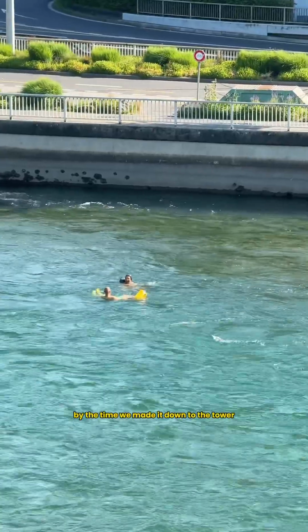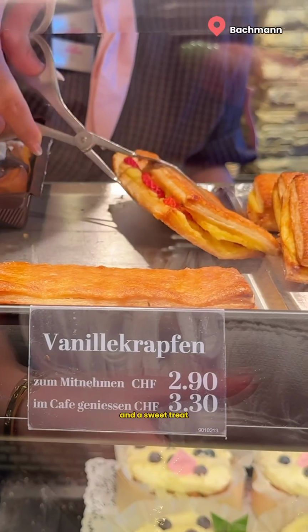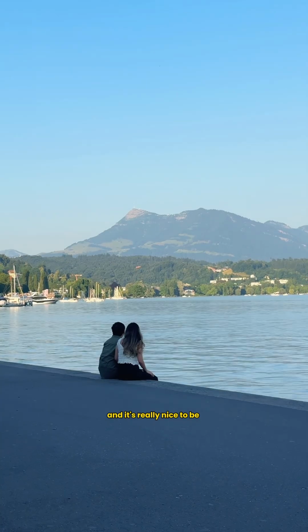By the time we made it down to the tower, we were exhausted, so we headed over to Bachmann by the lake for some refreshments and a sweet treat. We got a vanilla croissant and these strawberry tarts, and it was really nice to be able to enjoy these by the lake.